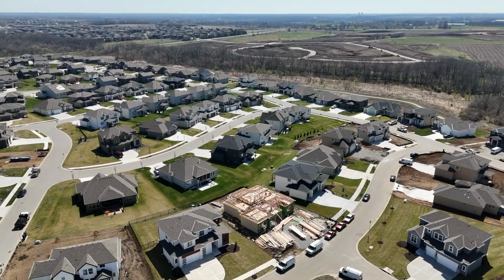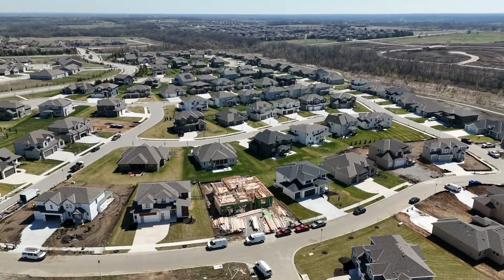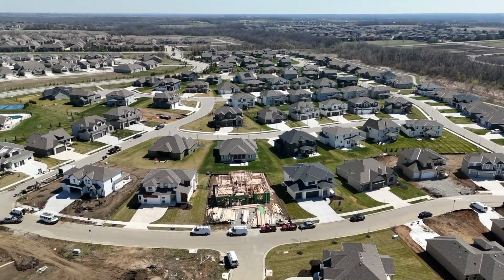One of the things that I think makes Boulder Creek fundamentally distinct is the family-friendly atmosphere here. You've got world-class amenities. You're close to things like Heritage Park, which has miles and miles of trails, a golf course, all sorts of different things that you could spend the weekend or even afternoons and evenings doing. You've got the Overland Park Arboretum and Botanical Gardens, tons of different restaurants, shops, etc.